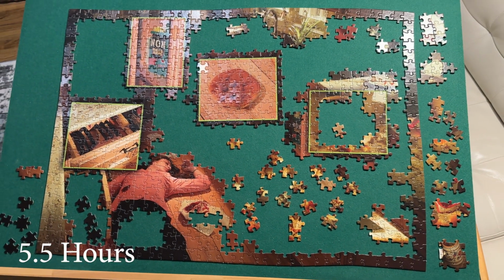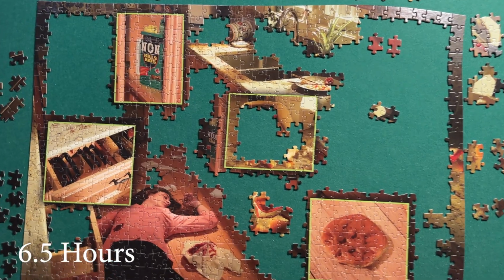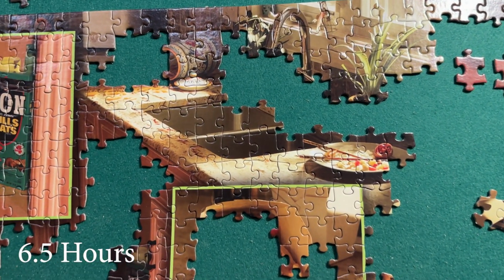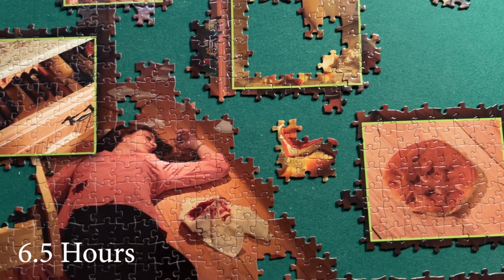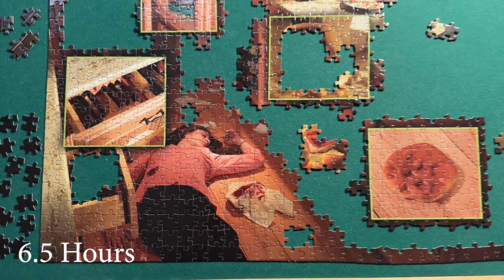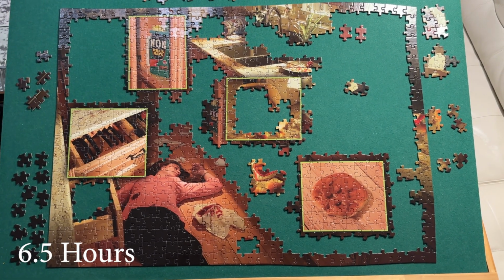Same with a couple of those little insets, but this is a challenge because here another hour in, haven't made a whole lot of progress, a little bit more on the floor. We've got a countertop here with a dish on it, some sort of overturned dish on the other side of the sink. But most of this, again, with these dark pieces, makes it really tedious to put together, honestly.